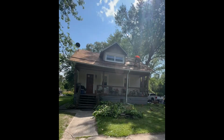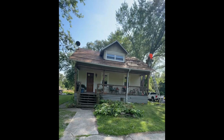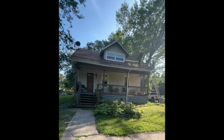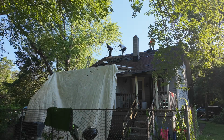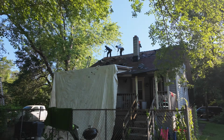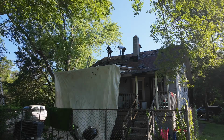To give you a backstory, this house was a foreclosure at one point. My landlord bought it about 15 years ago and rented it out. We were the last tenants until we bought it from him in May of 2025. And I know what you are thinking. How did you live in a house like this for 5 years? But when we first moved in, it didn't look like it does right here. There wasn't moss. There wasn't visible leaks.